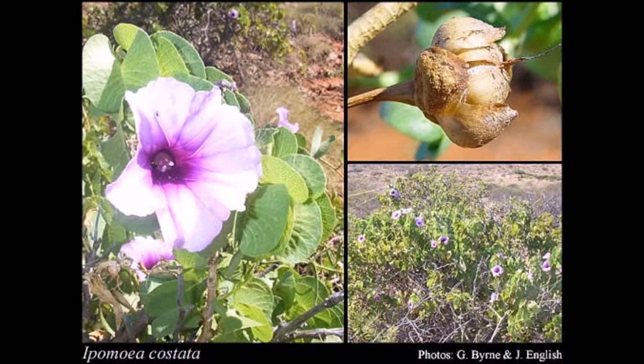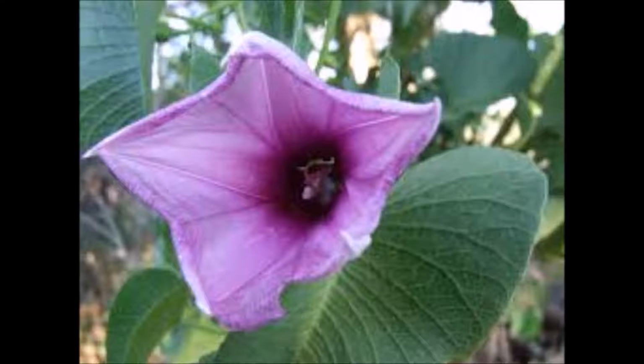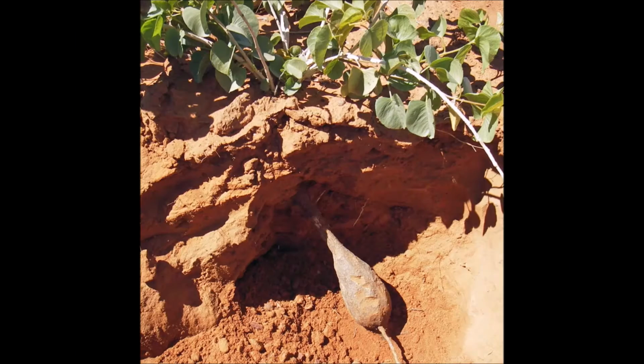Ipomea costata is a beautiful purple-pink funnel-shaped flower with lush green foliage. This is a favourite of the black-flanked rock wallabies. It's mainly a climbing or prostrate vine, which as it gets older gets woodier and becomes more shrub-like. It actually grows over itself and it tends to stand up a little bit. Other names for the plant are the rock morning glory, bush potato, wild potato, or sweet potato. This plant's tubers were used as a staple food for the Aboriginals. Tubers were dug up using a fire-hardened digging stick.